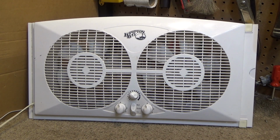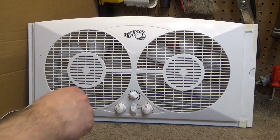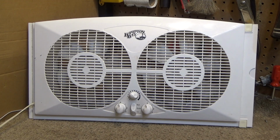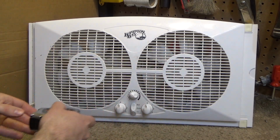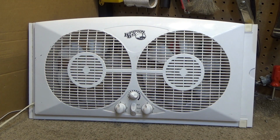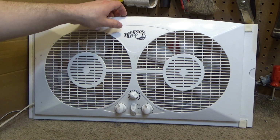I don't find that these are super effective unless you have a really small room, just because the CFM volume is kind of low because it's a smaller fan. At least these, I think, are 9-inch fans. The 6-inch ones are almost useless. Yeah, these are 9 inches. So, yeah.